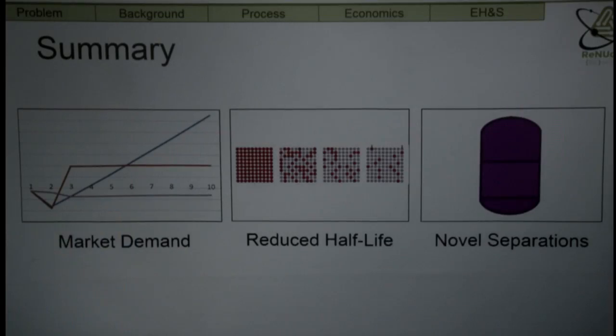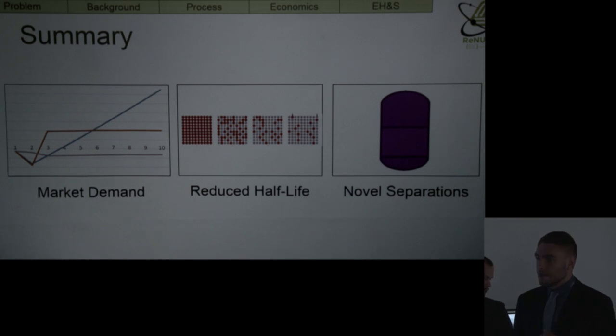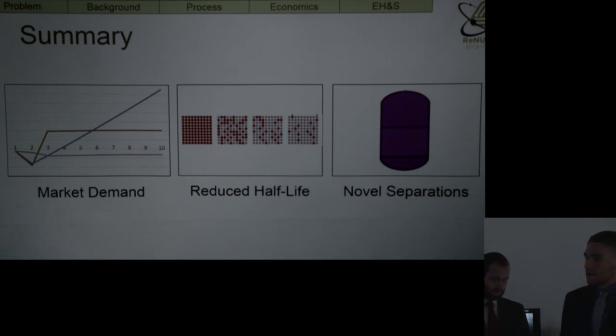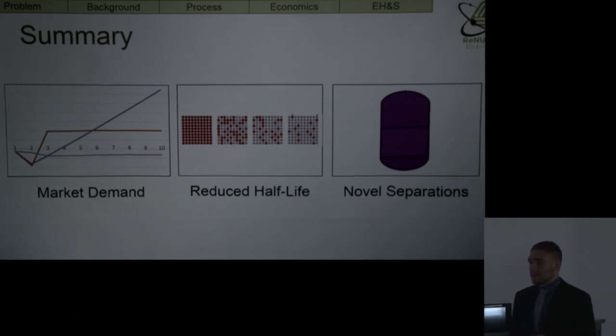So, in summary, we have significant market demand for nuclear energy. We show that we are able to enter this market with very little competition and also a lot of potential growth. Our technology reduces the half-life of nuclear waste from hundreds of thousands of years to tens, hundreds, or thousands of years, reducing and eliminating the various amounts of waste that are currently spread around the country. And finally, our novel separations processes are able to take uranium oxide from nuclear reactors and recycle it such that we can generate more electricity, so that we can have overall more low carbon energy and mitigate the effects of climate change.